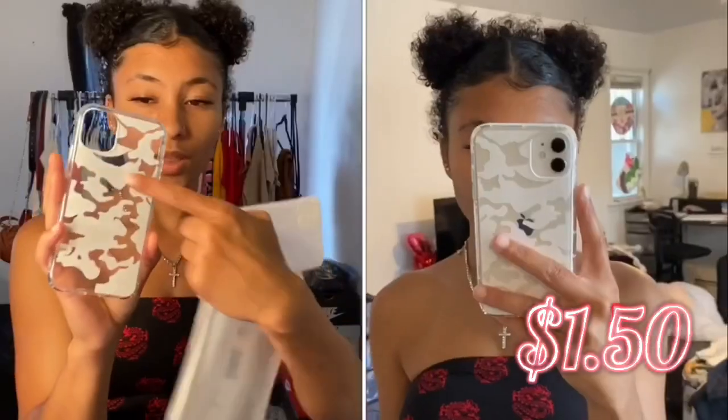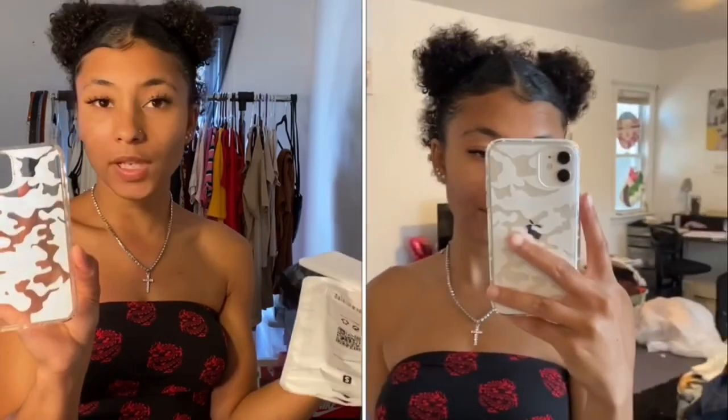The next accessory that I have to show you guys is this cute phone case. I will put a video up of what it looks like on my phone because I'm currently using my phone to record this video. Now, I wasn't thinking when I got this phone case because the camo is white and then it's clear, and my iPhone is white. So I think that it'll still look cool.